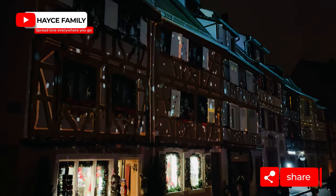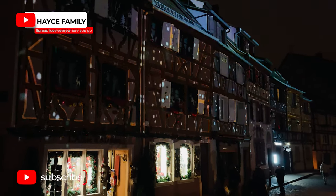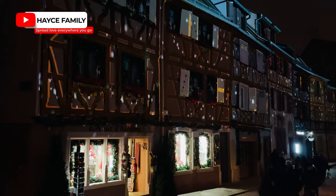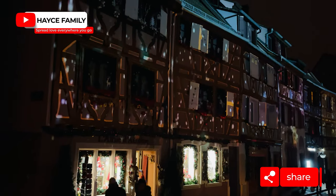So beautiful, no? Very beautiful. The private houses are very well decorated. You really have the Christmas feeling when you come here. I think the people here know how to celebrate Christmas. Look at that, it's like it's snowing on the building.